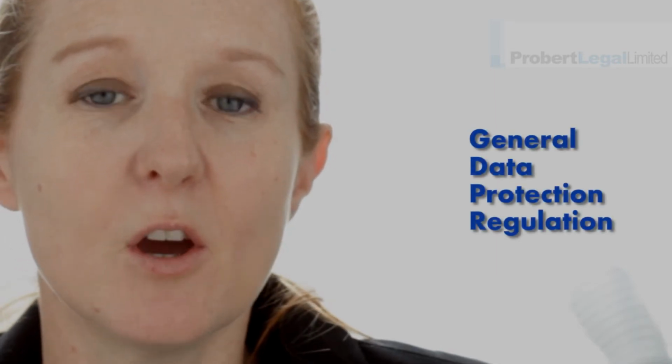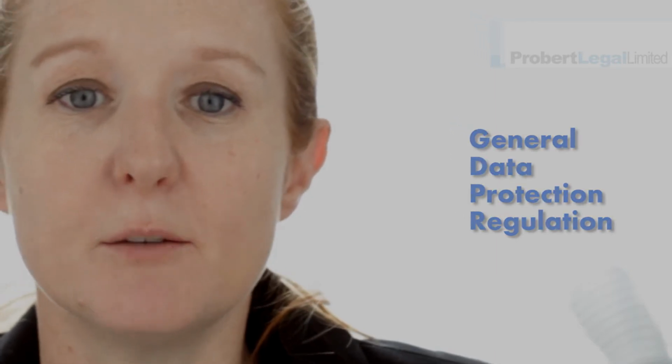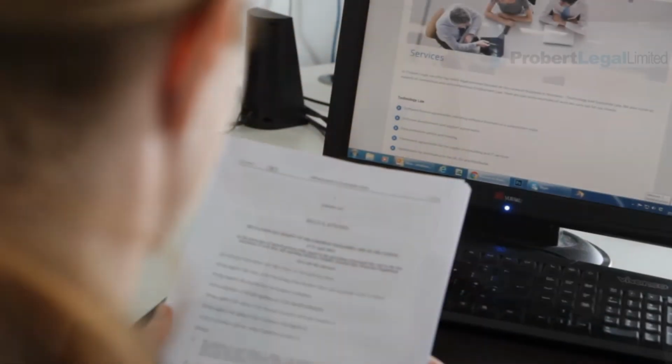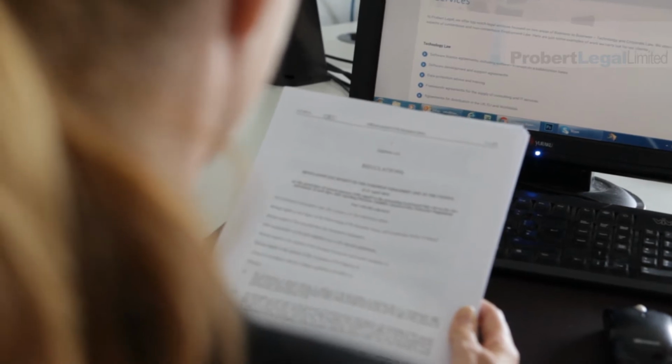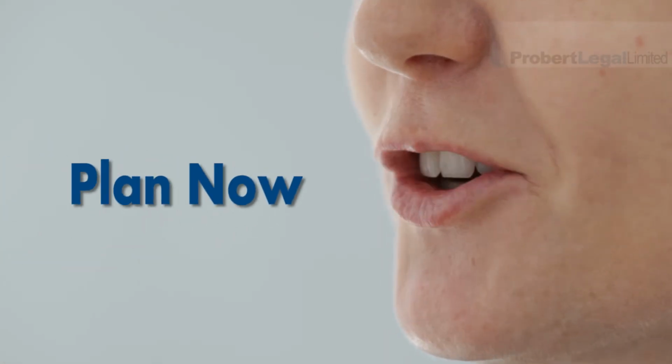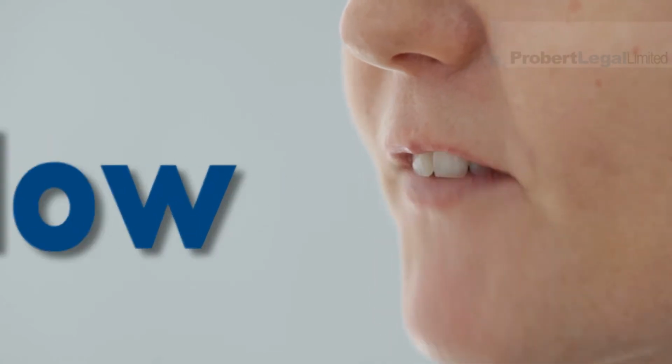The replacement legislation derives from Europe and is called the General Data Protection Regulation, which I will refer to as the GDPR. This legislation will automatically become law in the UK on the 25th of May 2018. Since all organisations processing personal data must be compliant by this date, planning now for what your organisation needs to do to ensure compliance with the new legislation is vital.